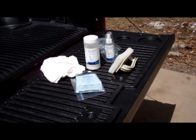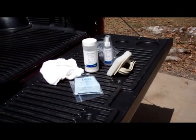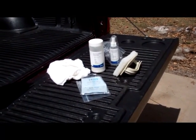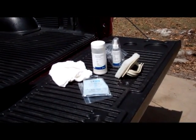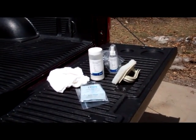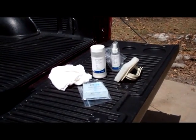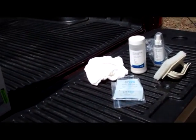A lot of guys will use Rain-X, and a lot of storm spotters and storm chasers prefer Aquapel. Rain-X usually lasts about 30 days and you've got to reapply. Aquapel lasts about a year and you've got to reapply.